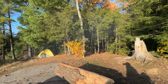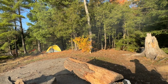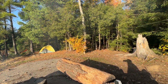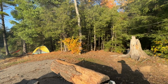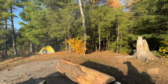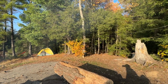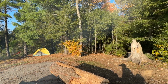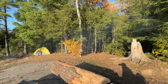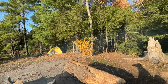Oh, there's a lot of rustling of leaves going on back there. I went for a little walk just behind the tent just to see. There he is. There's probably more than one. I saw a red squirrel back there, just bounding through the leaves, just making so much noise. Yeah, very loud. So, doesn't sound any different than the bear I heard, to be honest.